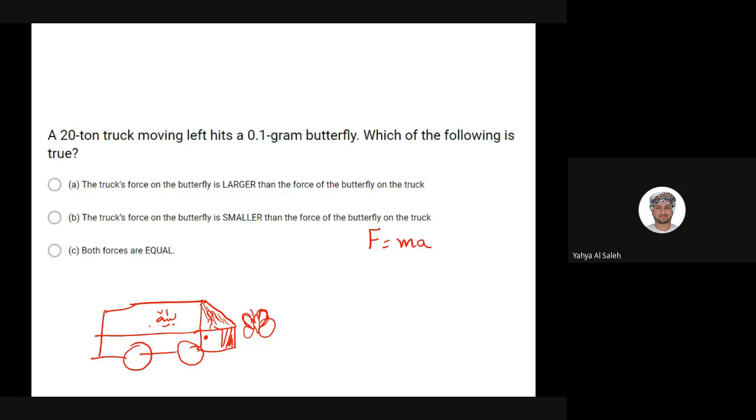But now if we fix the force, this means we play around with the mass and acceleration. So let me give you an example of a force of 100,000 newtons. If my mass is 20 tons, so 20,000 kg, what will my acceleration be? Can anyone divide 100,000 by 20,000? Yes, 5 meters per second squared. Okay. What about if my mass is 0.1 gram, which means 0.0001 kilogram. What would my acceleration be for the same force?